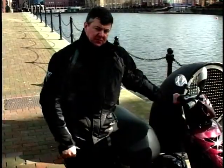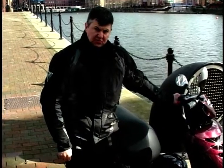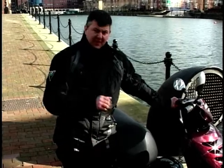I'll tell you what I want to do. I just want to remind you out there, for those of you who are not regular motorcycle users or scooter users, how easy it is, the basic fundamentals of riding a little scooter like this. So, start with the basics.